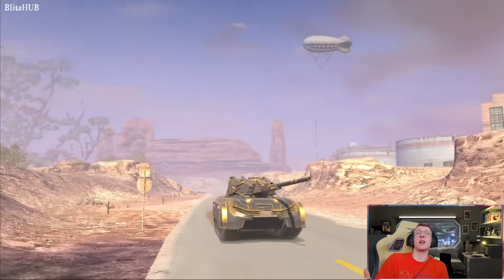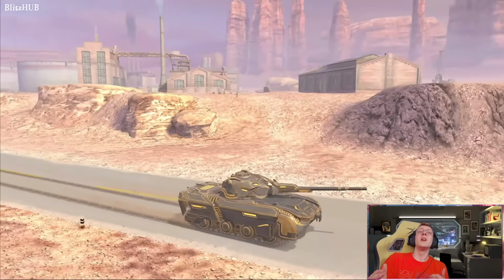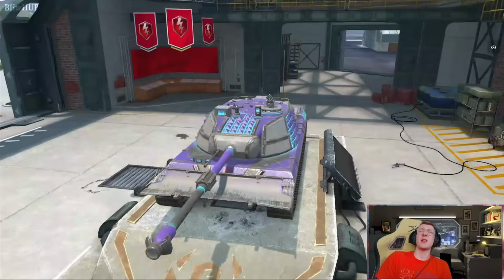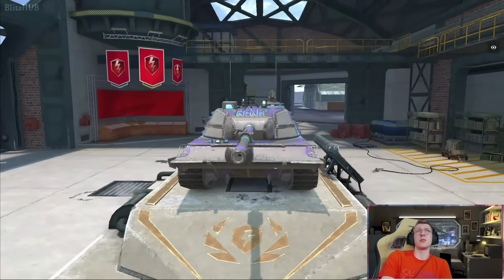I think it looks epic, and it's going to be very cool to put on my Panther too. So I'm actually rather excited for it. I know not everybody's going to love it, but I do like it.